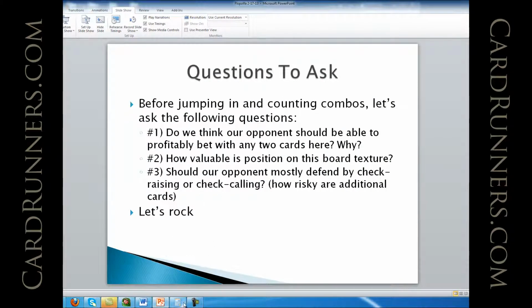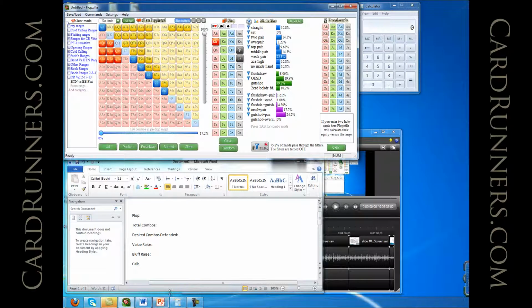Actually, this is a really interesting question here. How risky are additional cards? So, we just talked about how we could defend by check calling with a lot of sort of medium pair type stuff. And he can have other medium pairs too. He can have some suited queens and whatnot. He can even have some suited kings that don't want to bet. But giving free cards is also pretty risky here. We're going to have a lot of draw.